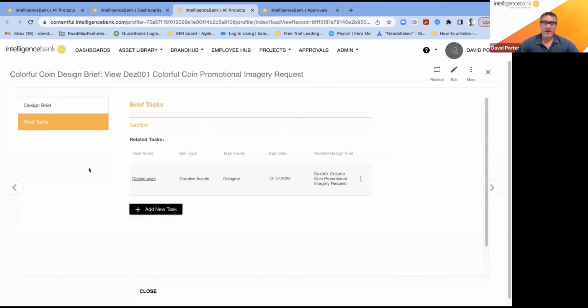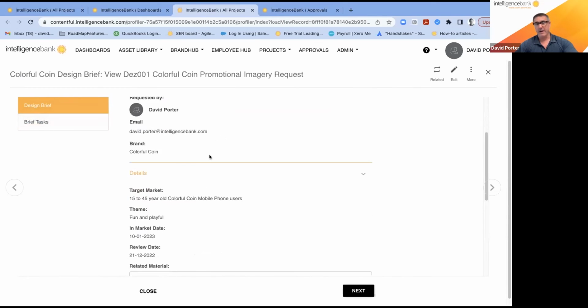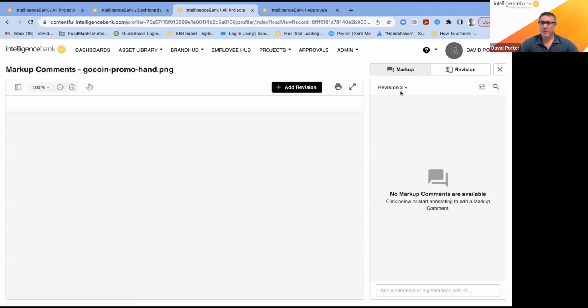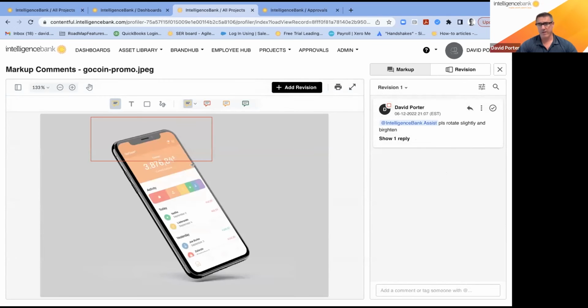Just going to exit here and move back over to the design brief. So once the design brief is completed, the creative designer will go ahead and upload the assets directly to the record that is associated with the task. Okay, so we can see here we've got the GoCoin promo hand. So in this particular instance, I've pre-filled 2 revisions. So I've got revision 1, which was the original request.